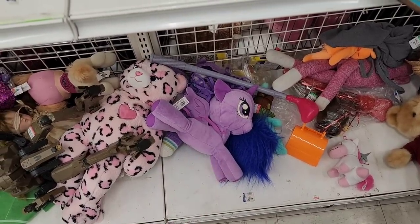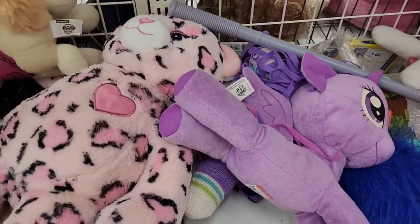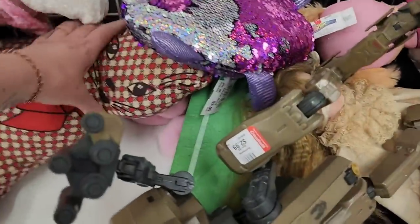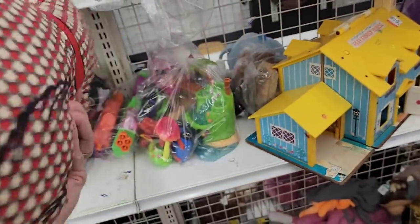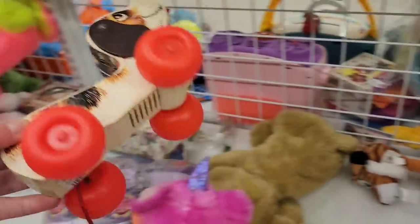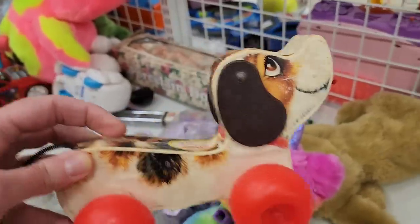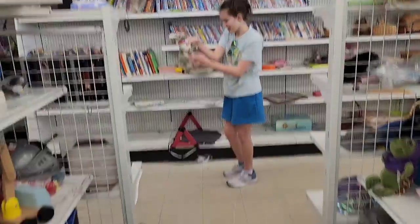This what? The purple pony? Twilight Sparkle. Is this a Build-A-Bear? No. Oh, this is old. Oh, is this a kitty cat? Look at this old kitty cat. Aw, meow. Mine's funny. Yours is funnier, but this one's older. That's neat. Look! Dang, look, a duck dog. Oh, this is an old duck dog. Look. Oh, that's cute.